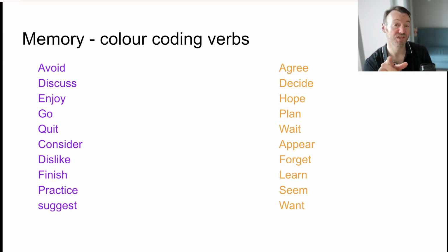Now here's an important one, suggest doing. So a really common error is people saying suggest to do. It should be suggest doing. Okay, so he suggested going home early, not he suggested to go home early. So please notice that suggest is on the gerund side, the purple side.